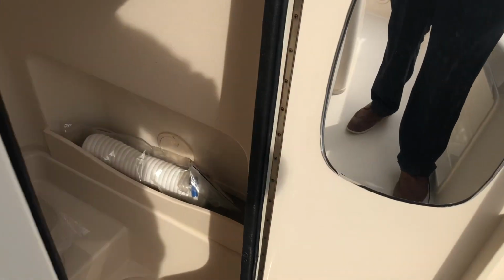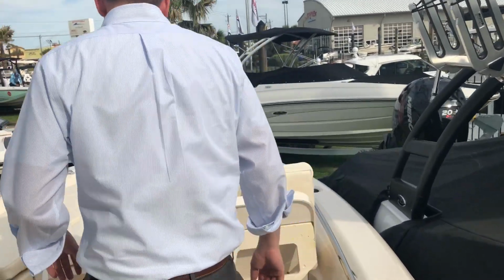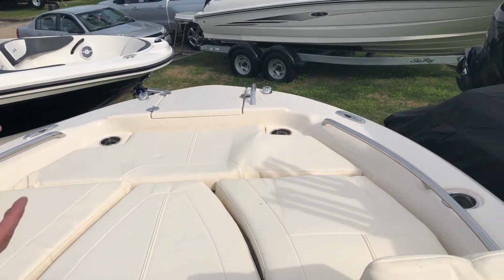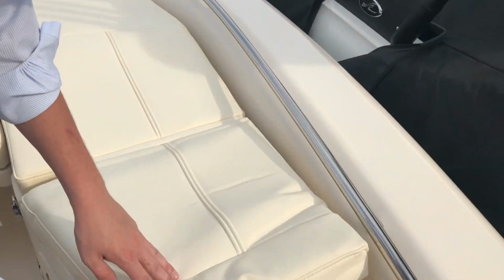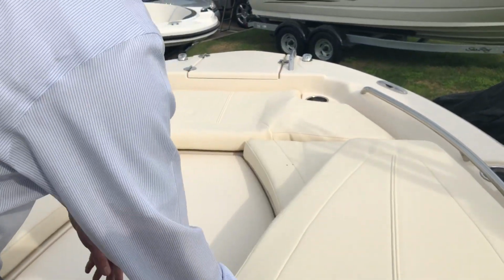Moving forward, we've got a full head compartment with a pump out head. Plenty of storage down there as well, which leads us to the front of the boat where you've kind of got your lounging area, but also doubles as a casting platform. So as you can see, these seats here, they fold down. These cushions will pull off and remove away. All of them will actually store in the head compartment.